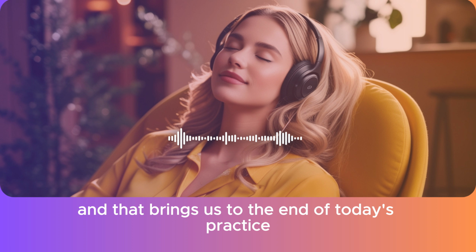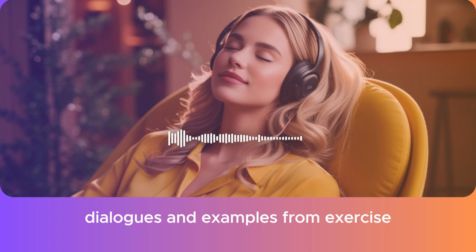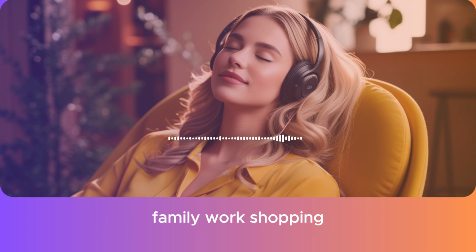And that brings us to the end of today's practice. We explored many small stories, dialogues, and examples from exercise, family, work, shopping, travel, and study routines.